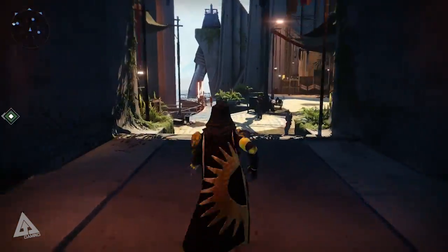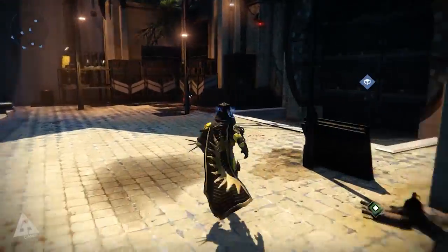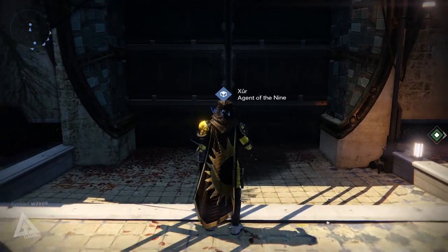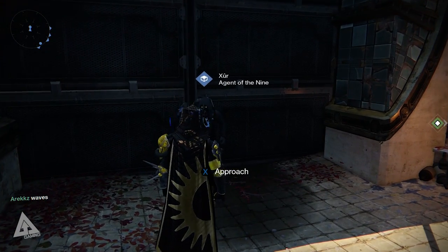This week, you're going to want to go back to the tower, and you're going to want to go to the west, just opposite where the speaker's bridge is. You'll find the door here, and this is where you'll find Xur. Hello! So, now you know where to find him, let's take a look at what he's got for sale.